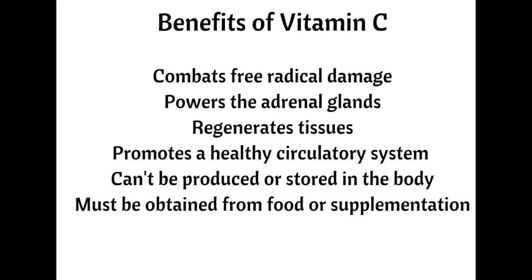In this video, I'll teach you how to make liposomal vitamin C in your own kitchen using this superior delivery method, which is far more effective than taking ascorbic acid. Interestingly, humans are one of the few mammals whose bodies can't produce vitamin C. This critical nutrient must be obtained either from food or supplementation. And vitamin C is water soluble, so the body needs a constant supply of it because it can't be stored.